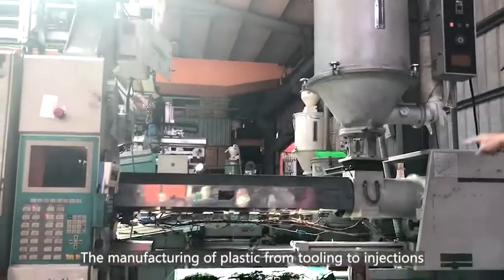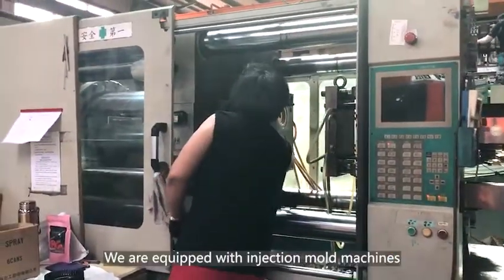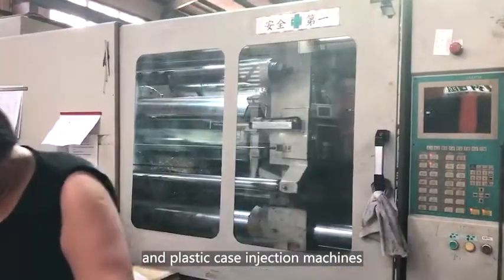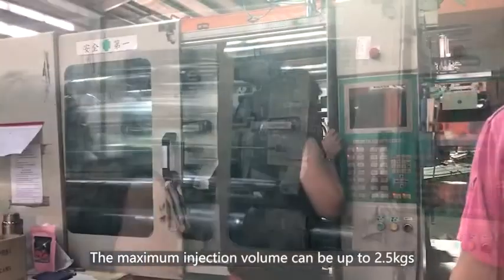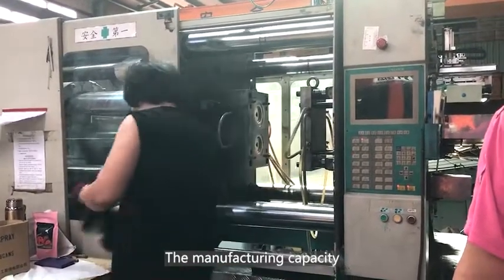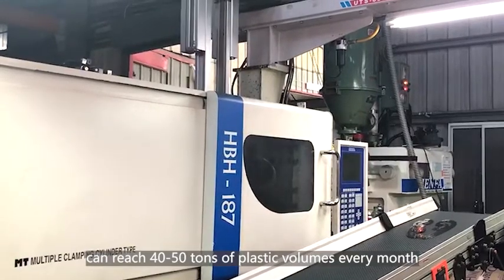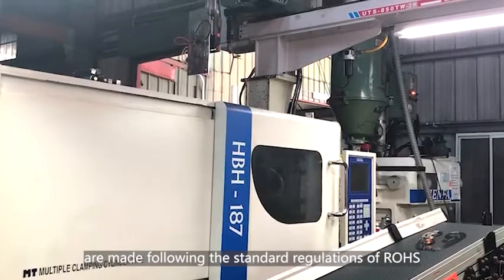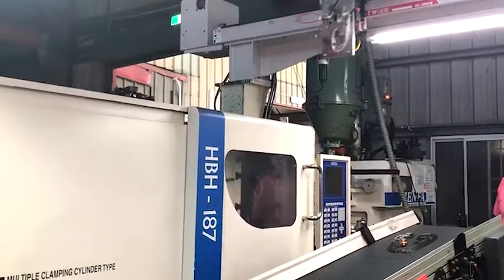The manufacturing of plastic from tooling to injections is all done at one site. We are equipped with injection mold machines and plastic case injection machines. The maximum injection volume can be up to 2.5 kilograms and the whole manufacturing process is fully automated. The manufacturing capacity can reach 40 to 50 tons of plastic volumes every month. Moreover, all of our plastic parts are made following the standard regulations of RoHS, which provide safety assurance.